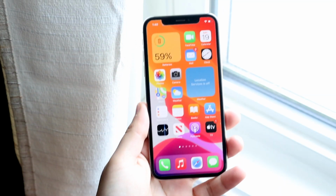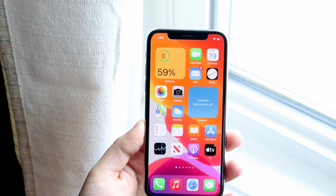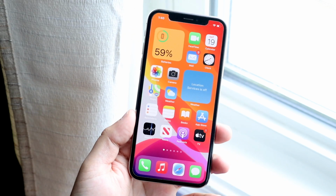So iOS 14 has been out for a day now. It hasn't even been a full 24 hours. Actually, it's been, I think, a little bit over 24 hours. And what I can tell you is so far, the official build seems pretty stable for the most part. I've been rocking with it for a little bit.